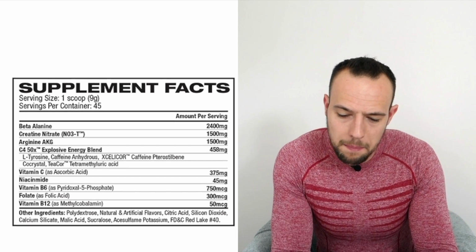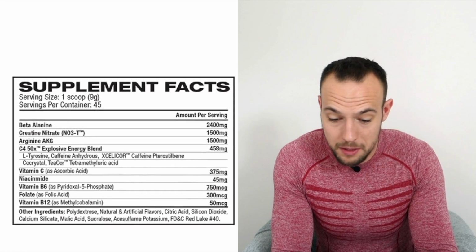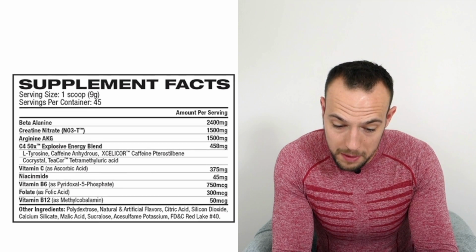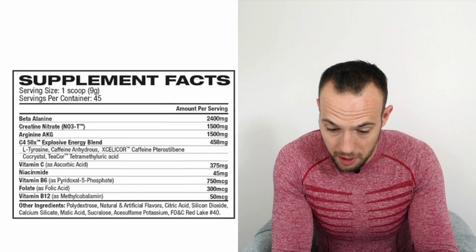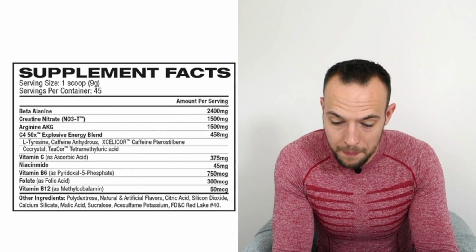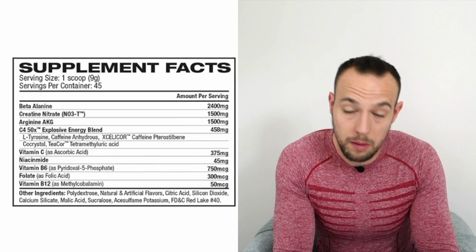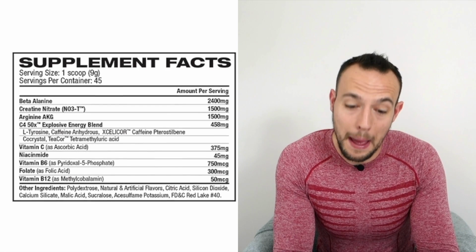So as you can see, we have the beta-alanine at 2.4 grams of that for great muscular anaerobic endurance. Creatine nitrate for muscle growth and performance. Arginine, which is a great pre-workout supplement which improves circulation and pump. Then we have the C4 50 times explosive energy blend. So as you can see there, tyrosine, caffeine, you've got 2 types of caffeine, Teacrine, all those are basically for absorption of amino acids, energy boost, and gives you that pump.